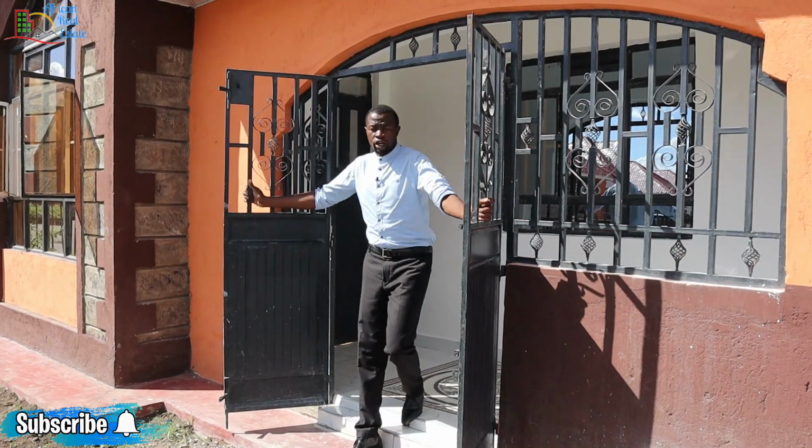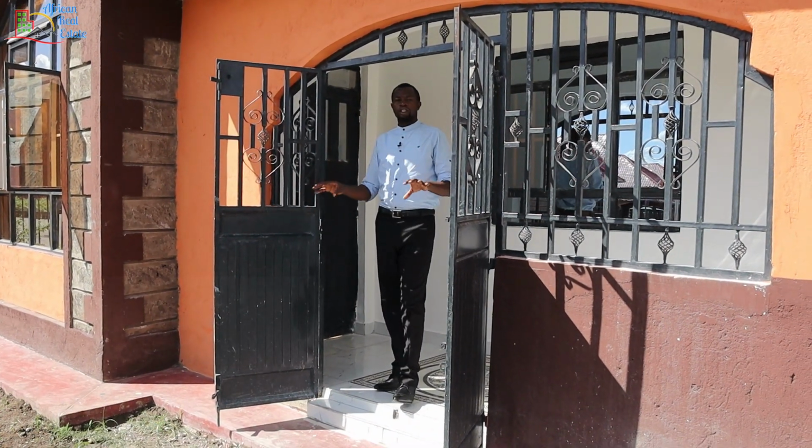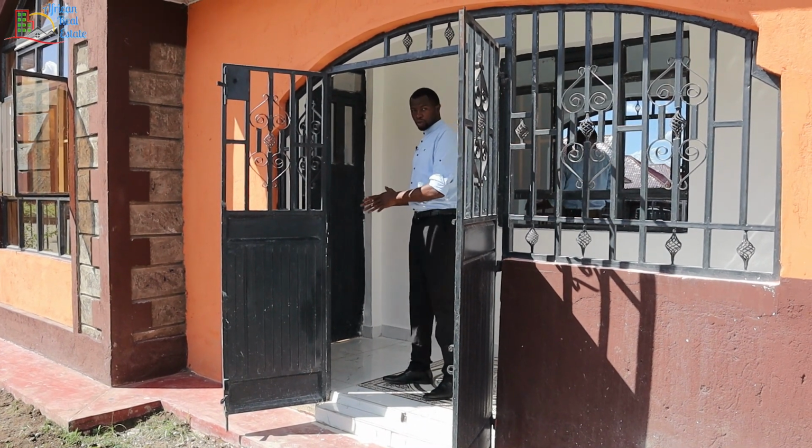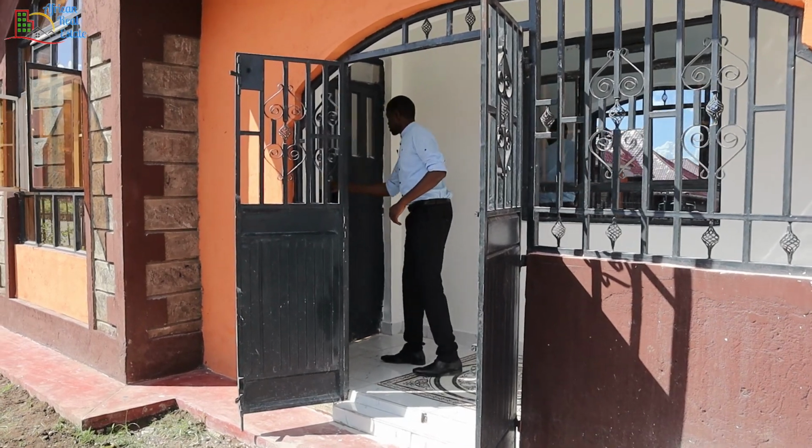Each unit comes with a foyer that has a double door. This is not the only double door that we have. The main entrance has a double door. Let's get inside.